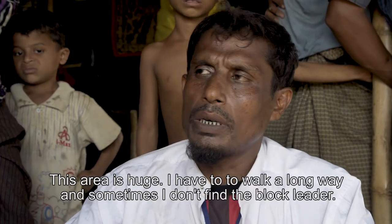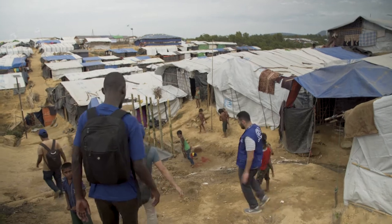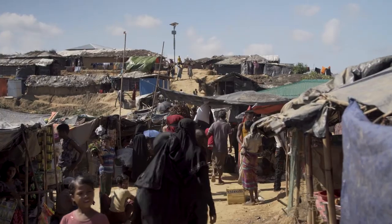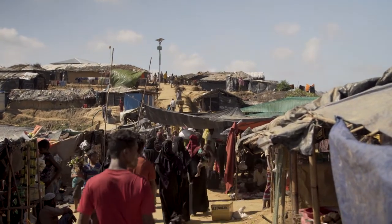Our animators are also observing the situation and they make a report and upload it on our website. The last time we did the assessment was in October, and we managed to identify a total population of close to 800,000 Rohingya in Cox's Bazar district.